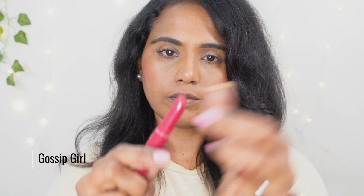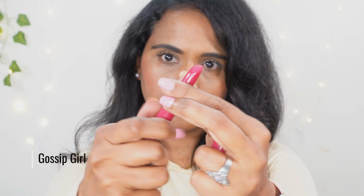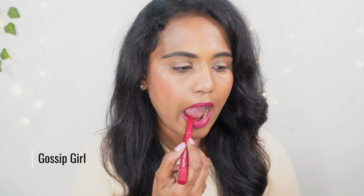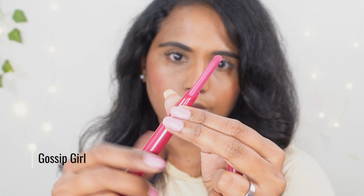These lipsticks come in a pen-like bullet. These are twistable crayon lipsticks, you don't have to sharpen them. They are really pigmented, with very thin pointed bullets. You can easily line your lips with these lipsticks. You get 1.6 grams of product for ₹5.95 with 3 years of expiry, guys.